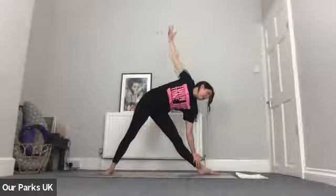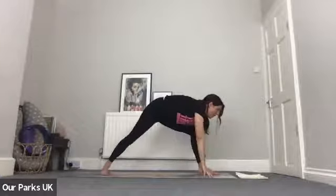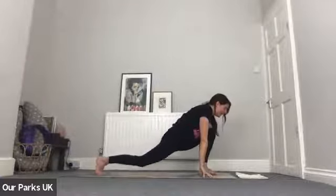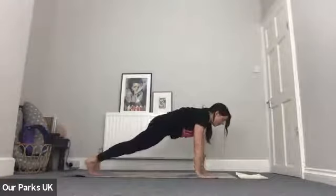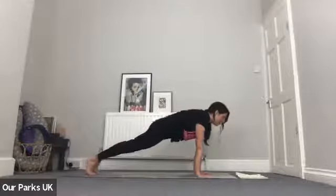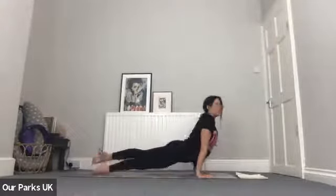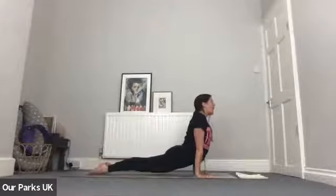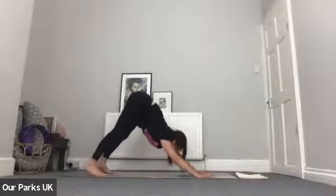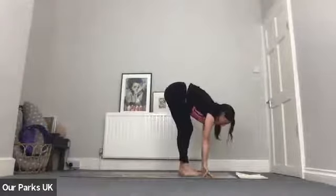Let's take a deep breath. Windmill those hands round on either side of that front foot. Bend the left knee. Turn the right foot to face straight ahead. Step back into a high plank position. And from here, you can either push straight back up into your downward dog or tuck the elbows in, come down through your chaturanga. Push forward, upward facing with the tops of the feet on the mat, and exhale into your downward facing dog.